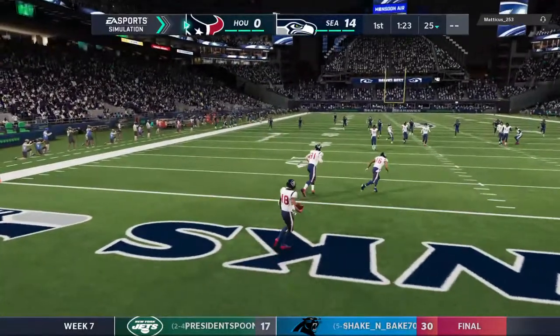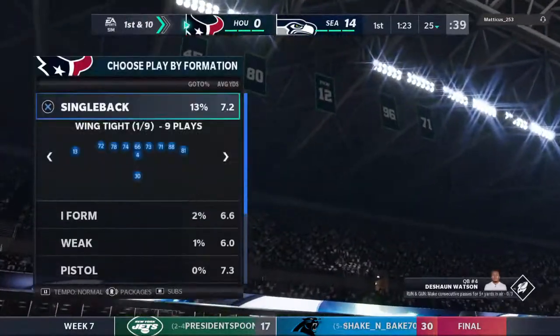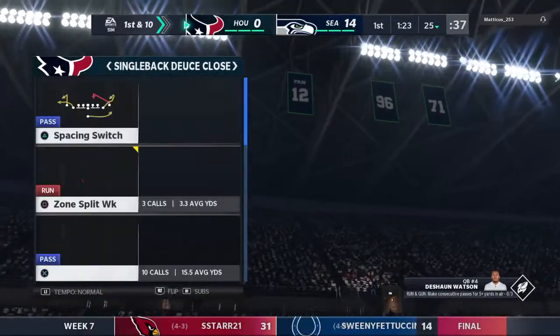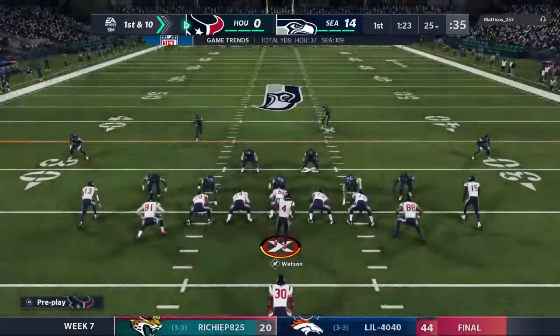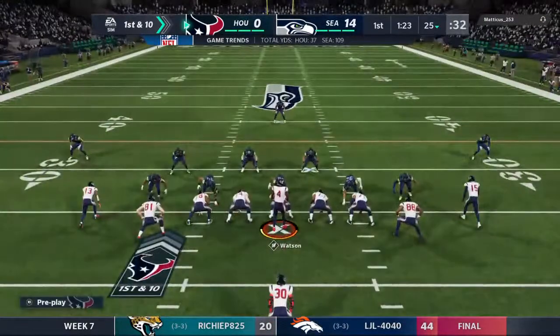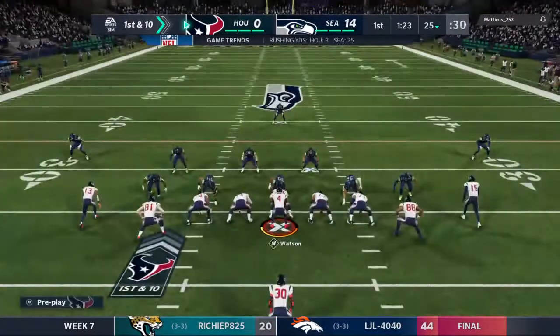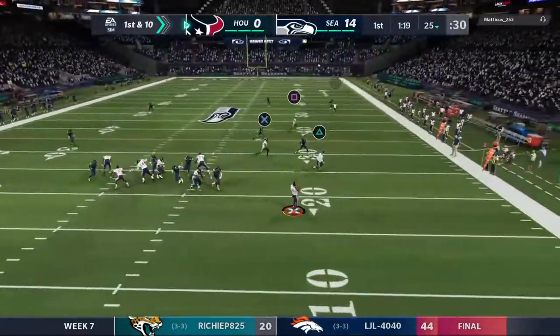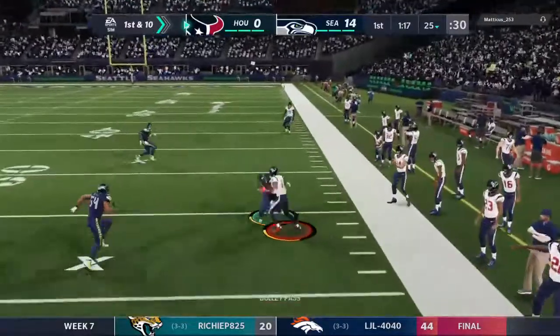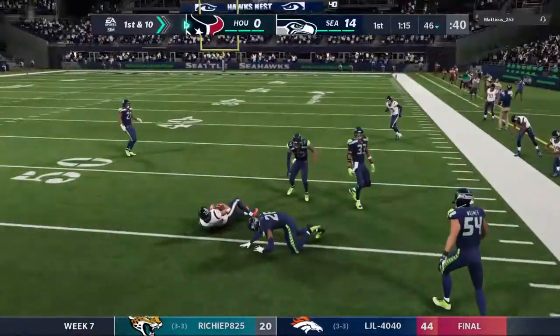And no return on this one as the fair catch is signaled for and taken. The Texans take over first and 10 at their own 25-yard line. The Texans offense ready to go here for their next drive. And they had the fumble last time that led to a touchdown. That's a no-no. We'll see what they do here this go-around. A big no-no. Put that in capital letters.